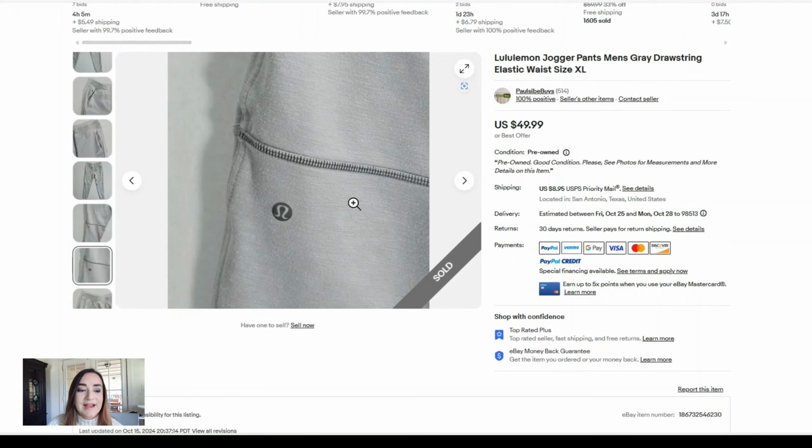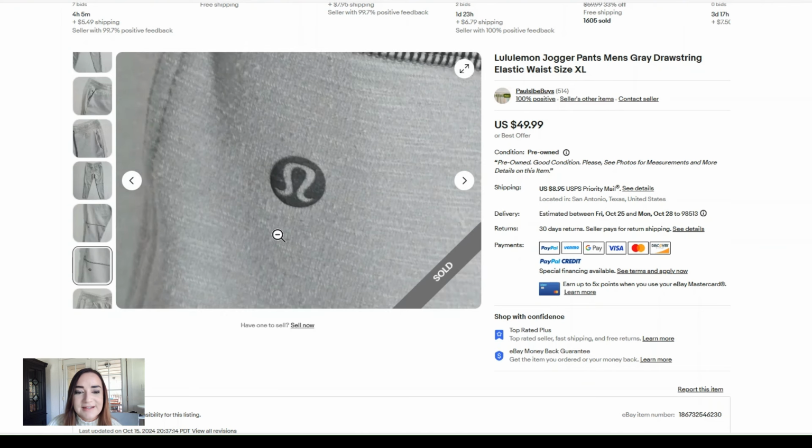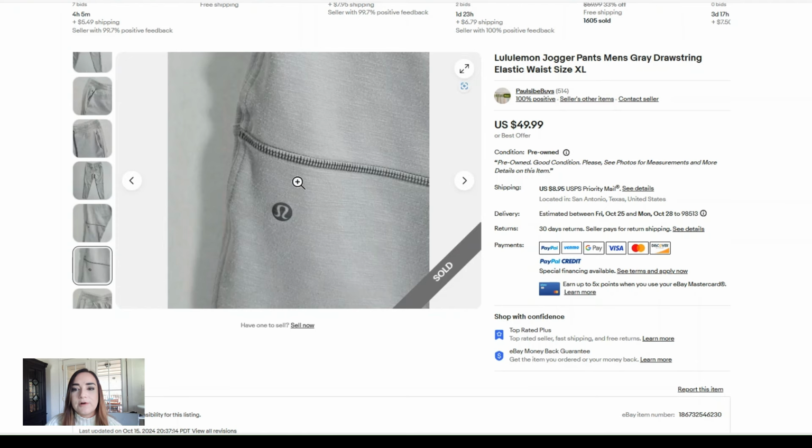And that's what that looks like. Oftentimes the tags on the inside are ripped out. They're called rip tags. But you'll see this on the outside for their logo.